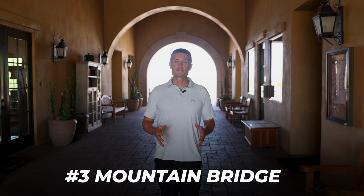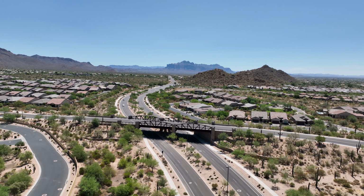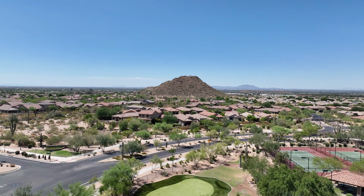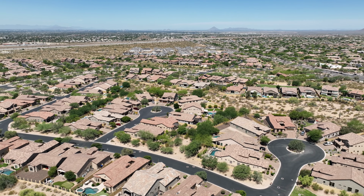So heading north from Eastmark and Cadence, we come to the next stop on our tour. This is the community of Mountain Bridge. And this one is really great if you happen to be an outdoor enthusiast. We are tucked into the foothills of the Usery Mountains here, meaning that you are minutes away from some great hiking and mountain biking trails just right out your front door.